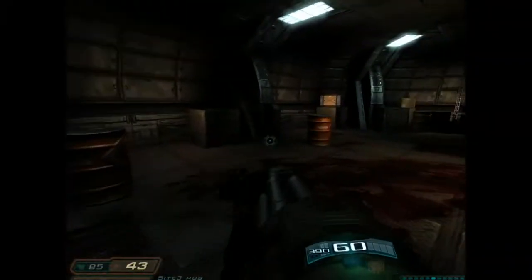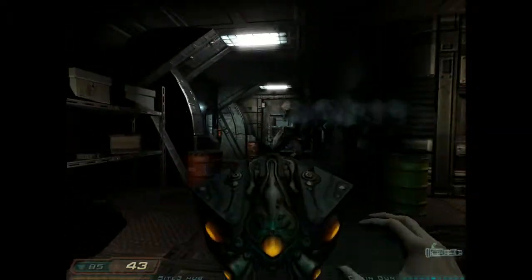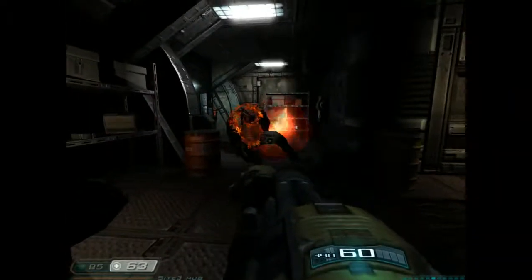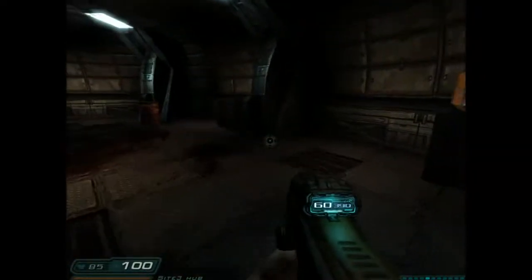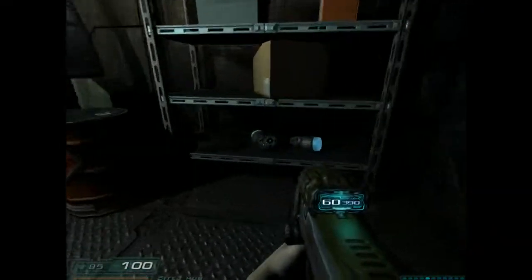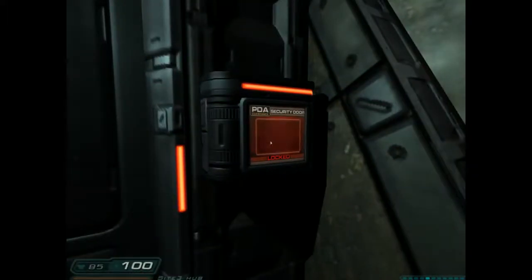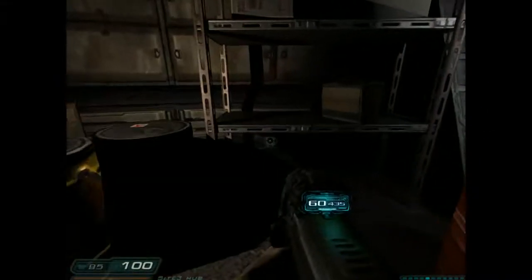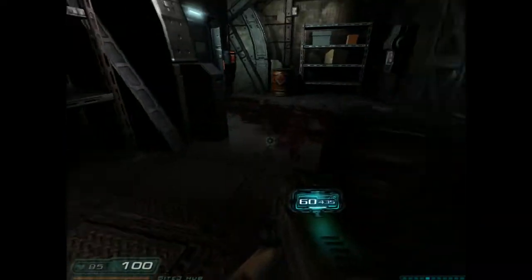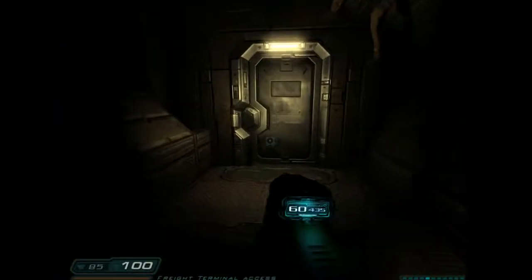I whip out my fidget spinner for death. And all the way back to 100 health. Wait, don't whip out my submachine gun because I kill this little guy. Need more armor though. Alright, I see how it is. Like a PDA you need to grab on here somewhere. Ammo and some stuff and not being knocked out. There it is. In the garage.